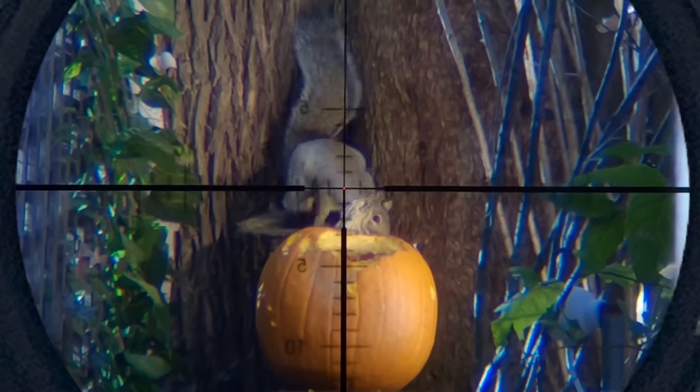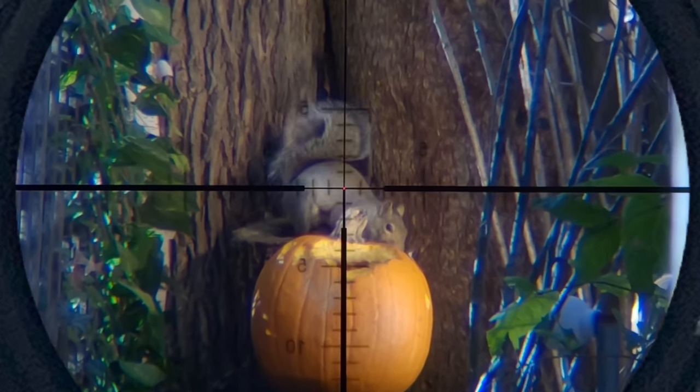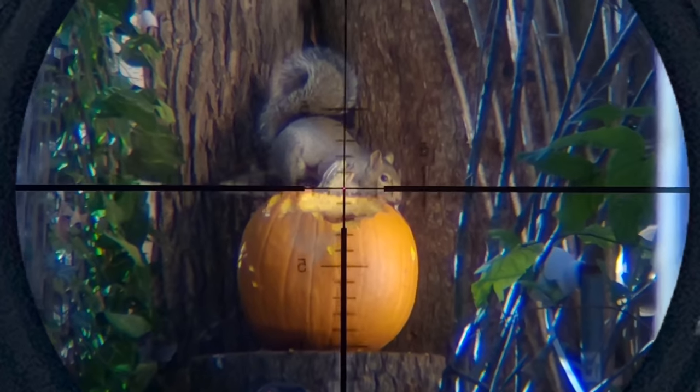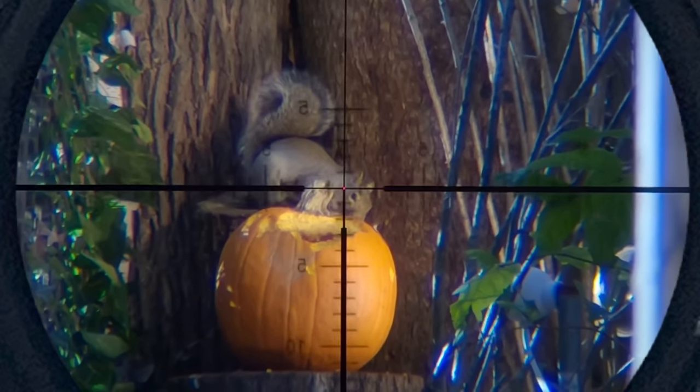This was the last one on the pumpkin, but not the last of this video. As I went out to retrieve it after I shot this guy, there were ants and maggots all over this pumpkin. It was rotting. It was super gross. So I tossed it before it got worse.